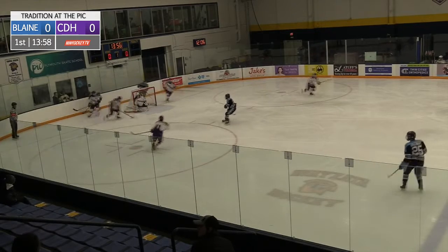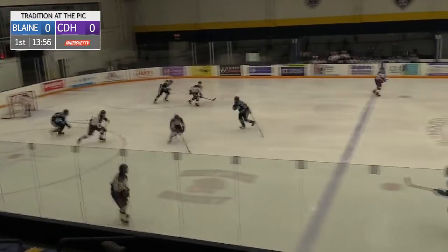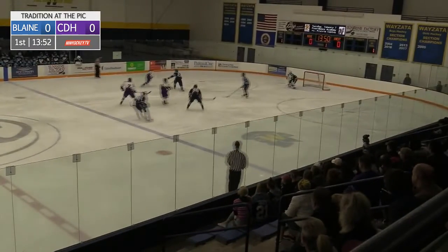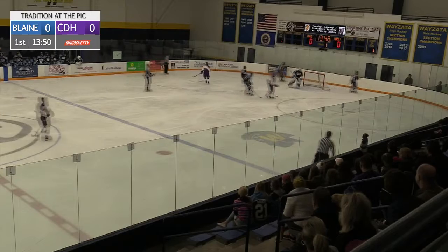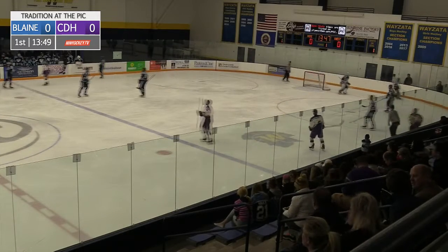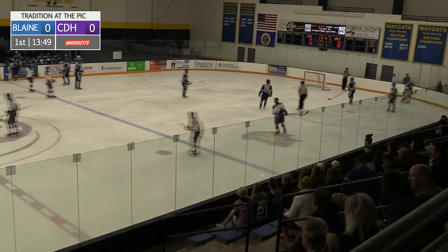Now a battle in the corner as the Raiders grab a hold of it. And they come out through center. Here's Gleason with speed across the line. Gleason shoots. That one deflects out of play for the stoppage. So we will get our first stoppage of the game here.